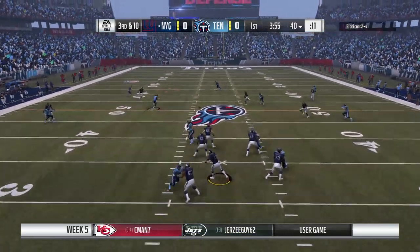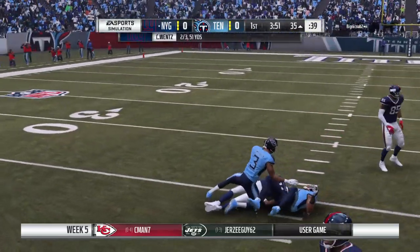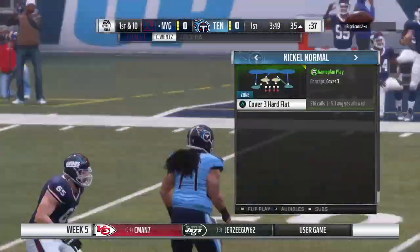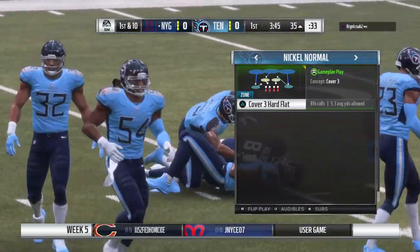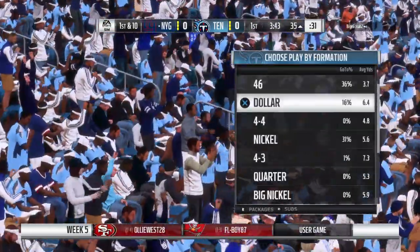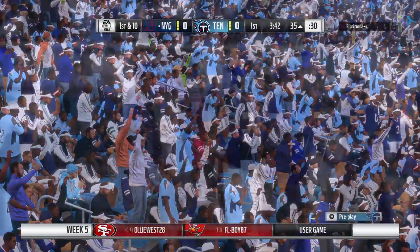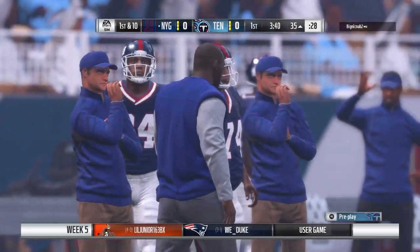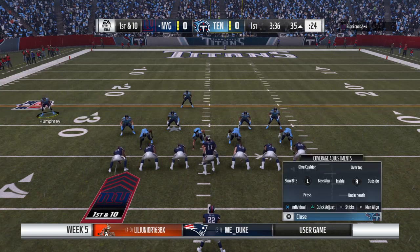Now Wentz on 3rd down. Going down the middle, and it's complete. And he's going to get this down to the 35-yard line. A really nice gain of 25 yards. Ball up to the 35 now as they come up on 1st and 10. Let's go.